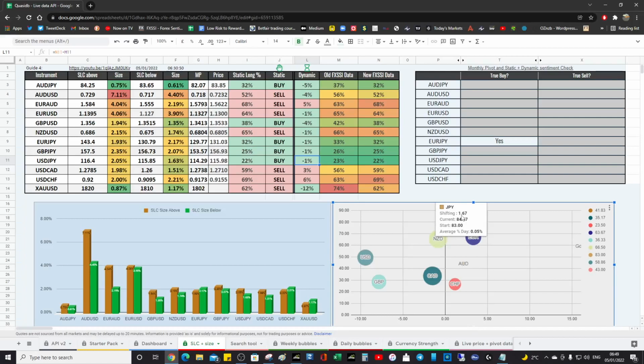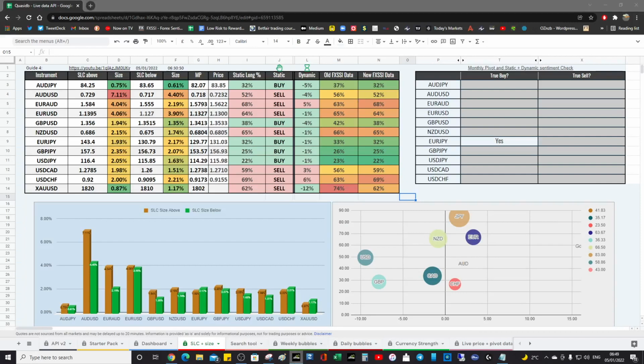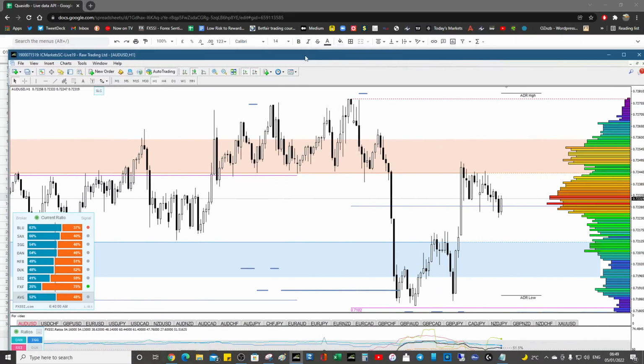But the shifting is positive, so that's a sell. When they go long, it's a sell, and when they short, it's a buy. Okay? So just wanted to bring your attention to the fact that things are aligning. So we'll talk about the technicals now. Let's bring that chart over.